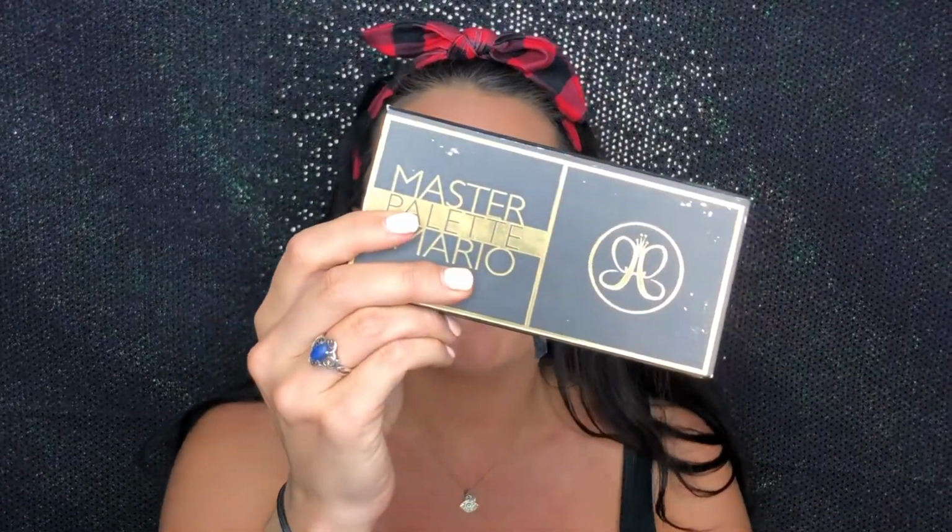So real quick, I just hopped off camera and did my eyes. I wanted to do a super neutral kind of bronzy eye so I can really focus on winging out this eyeliner. I did use the makeup palette by Mario for this eye look. If you want to see a tutorial or any looks with this palette, just let me know in the comment section down below.